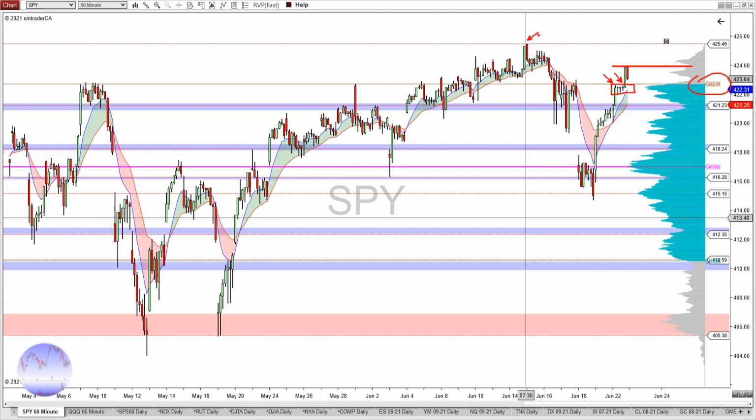And the high here is 425.46. So this would be the level to keep an eye on when the S&P 500, the cash index, and also the E-Mini S&P 500 makes a new all-time high.